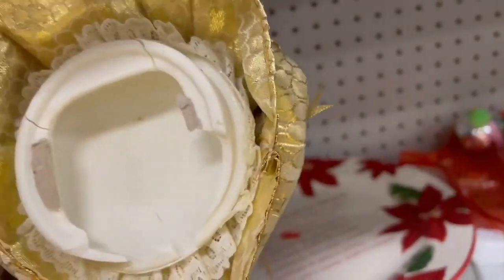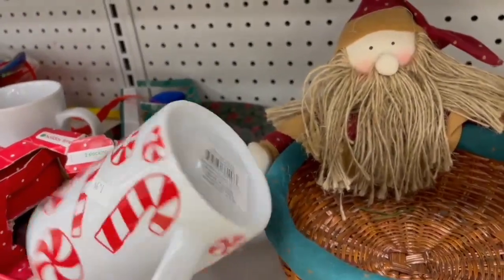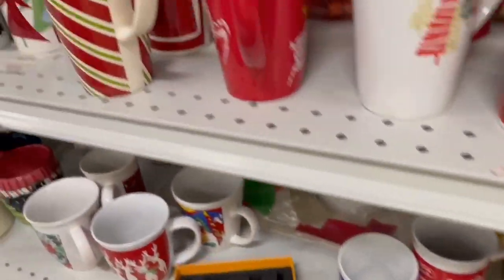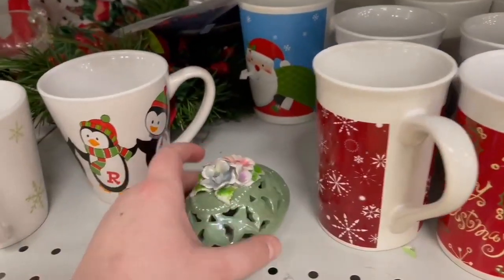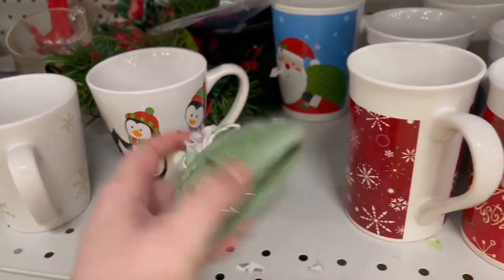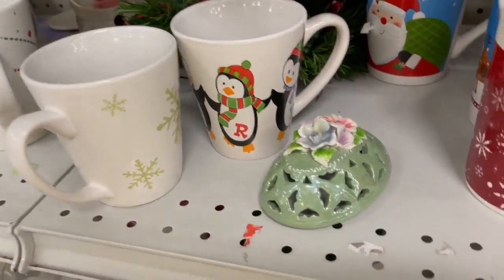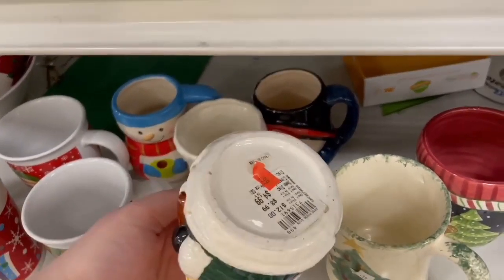This girl, she's missing like half of the bottom of her, and I'm not even sure what she would have gone on if she was a tree topper or if she was just a pretty figurine, but she is damaged. And that seems to be the case with a lot of these things here. So I'm not sure exactly how Goodwill decides what goes on the shelves and what doesn't, or what actually gets damaged, because this piece was missing its bottom, so it must have gotten separated while it was in the middle of all of this chaotic Christmas.